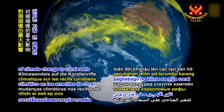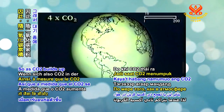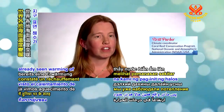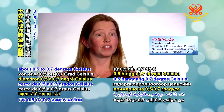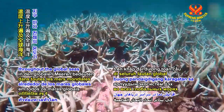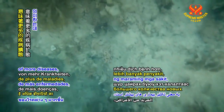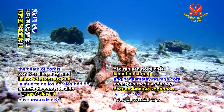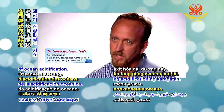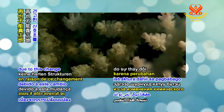The biggest impact of climate change to coral reefs is due to increasing sea surface temperature. So as CO2 builds up in the atmosphere, the air and the water warms. And so we've actually already seen warming of about 0.5 to 0.7 degrees Celsius across the world's surface oceans. Rising temperatures throughout the global seas in coral reef ecosystems means the proliferation of more diseases. It means things like coral bleaching, the death of corals due to basically overheating, and then this notion of ocean acidification. These reef-building corals can no longer really build the hard structures due to this change in ocean chemistry.